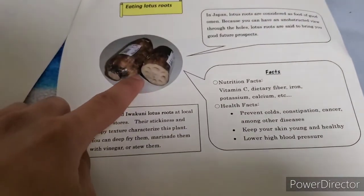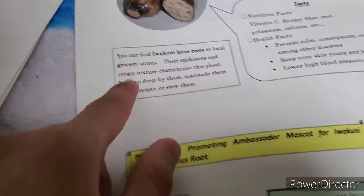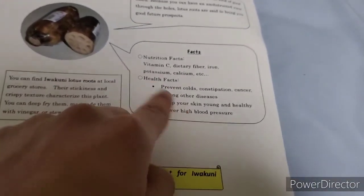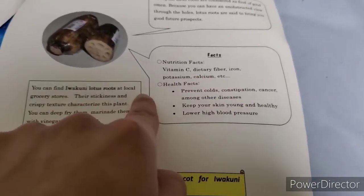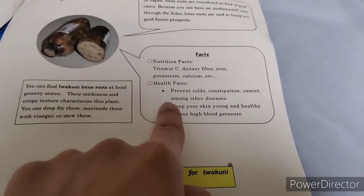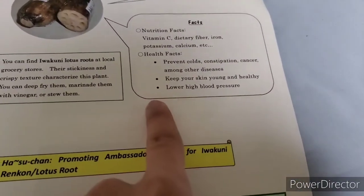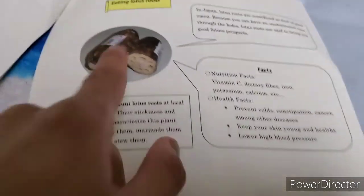So this is what it looks like when you buy it from a grocery store. The lotus root, or lotus stalk, has a lot of nutritional facts: vitamin C, dietary fiber, iron, potassium, calcium. It has a lot of health benefits as well. It prevents colds, constipation, cancer, amongst other diseases. It keeps your skin young and healthy and lowers high blood pressure. That's probably another reason why a lot of Japanese people look young. It's because they eat these roots, and it keeps them young and healthy.